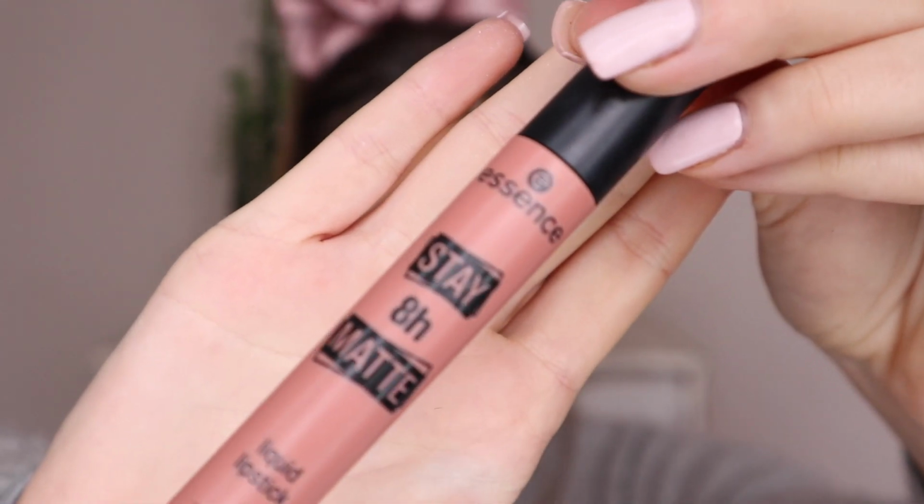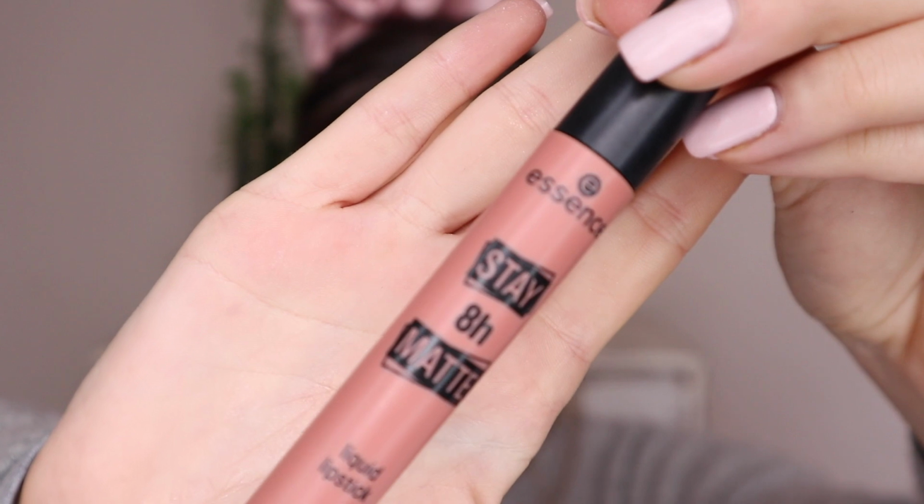Then we're going to go ahead and fill in those lips with this Essence Stay 8 Hour Matte Liquid Lipstick. I have it in the shade 01, which is Hello Sunshine, which is my favorite shade. So this lipstick over here retails for 64 Rand 90.